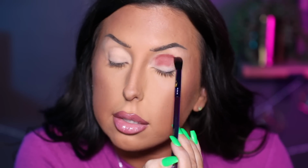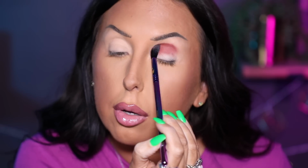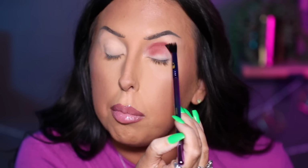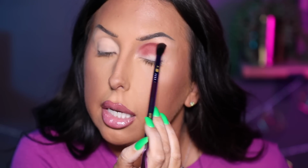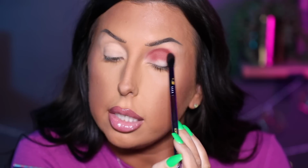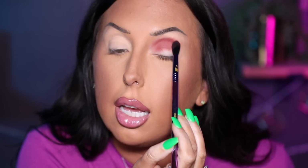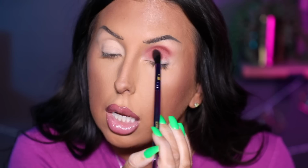Okay, so I'm taking this shade and I'm putting it all kind of in the crease, below the crease, above the crease, just buffing this shade back and forth, back and forth. I'm not going to worry about taking it too far out here because I want to go in with a different shade for that. But I do want the pigment to be here. I want it to be blended. So I'm just going to blend, blend, blend, make sure I have that pigment. And I want to use as many shades as possible for y'all. So we'll go in with a lot. I'm not going to be able to get them all on my eyes in today's video, but we can do a lot.